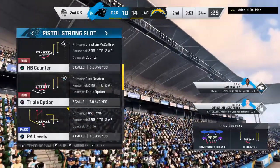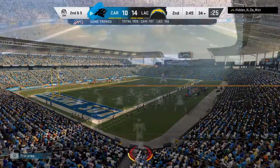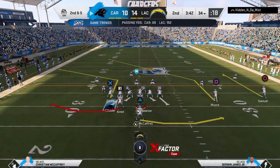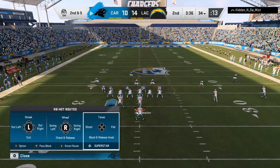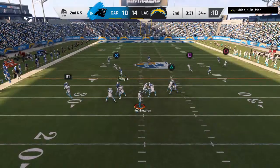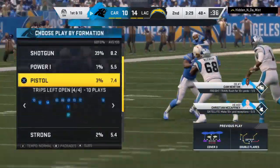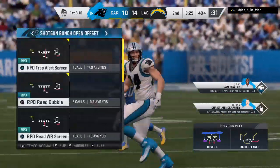Second and 5 at the 34-yard line. After the pickup of 5, here's second and 5. Let's go, D. You go tight. Great. You got tight right there. Great. Now it's Newton. He's got Jack Doyle. And he'll take this to the other side of midfield before going out of bounds. That one good for a first down pickup of 18 yards. And the Panther first down.